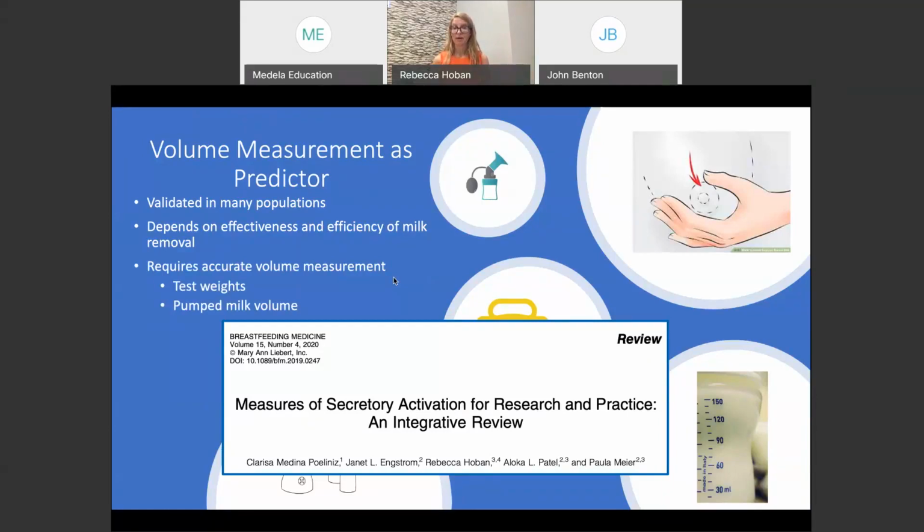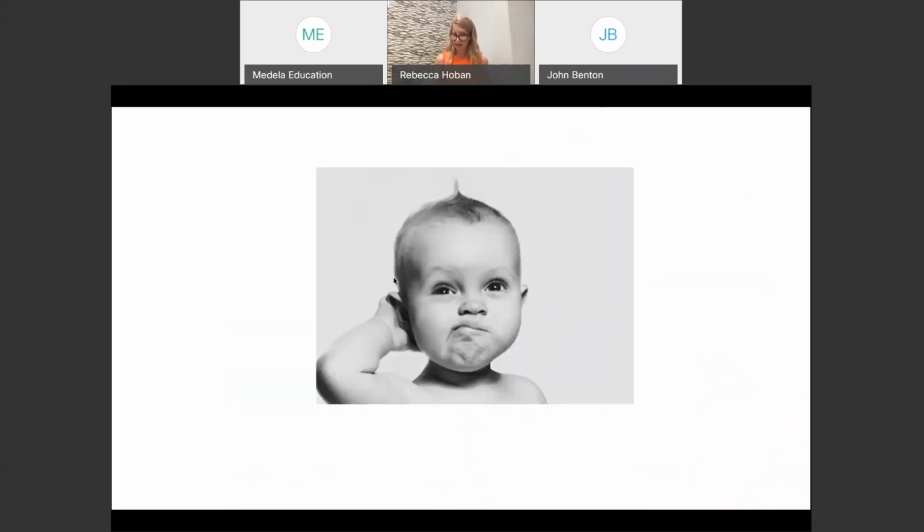Volume measurements also require accuracy. So if a mom is breastfeeding exclusively, test weights, or if she's pumping, you need to be recording every single pumping session and either visually assessing volume, which isn't as accurate, or weighing, which then requires a scientific scale. So it's not a perfect predictor or measurement for looking at secretory activation. So clearly there has to be a better way. And you can probably guess since I'm giving this talk, I think the answer is physiologic biomarkers of lactation.